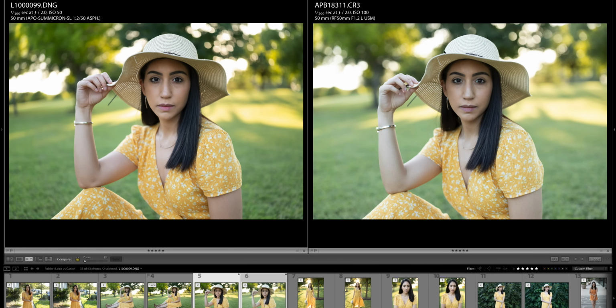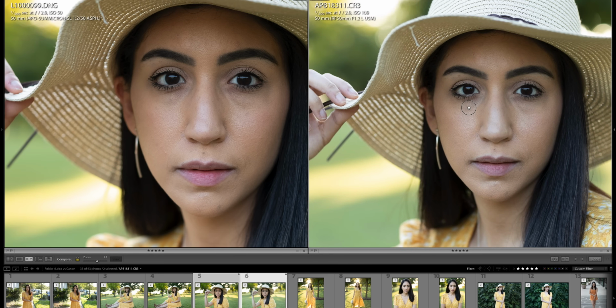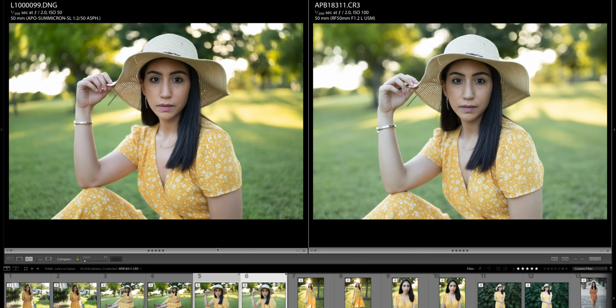Now for this set, the Leica's on the left, Canon's on the right. You can see the color difference, the background blur. You can see circular bokeh balls on the Canon, football shaped bokeh balls on the Leica. As far as sharpness goes, they are both tack sharp. My wife's gonna hate me for zooming into her face this much on YouTube, but you know what? We're doing it for the comparison. Yeah, let's kind of continue.